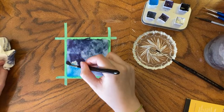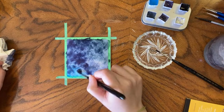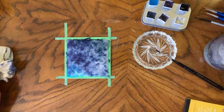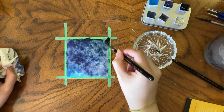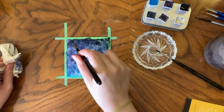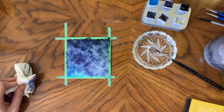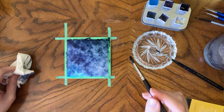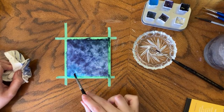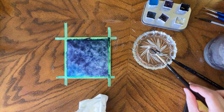The nice thing about this background is that it is a pretty night sky. And so the goal isn't for it to be flat and perfect. It's just for it to look night sky-y. And I'm not putting in all the stars the original has. I don't have a white gouache in this palette, so I wouldn't be getting all the stars in anyways. All right, let's dry this.